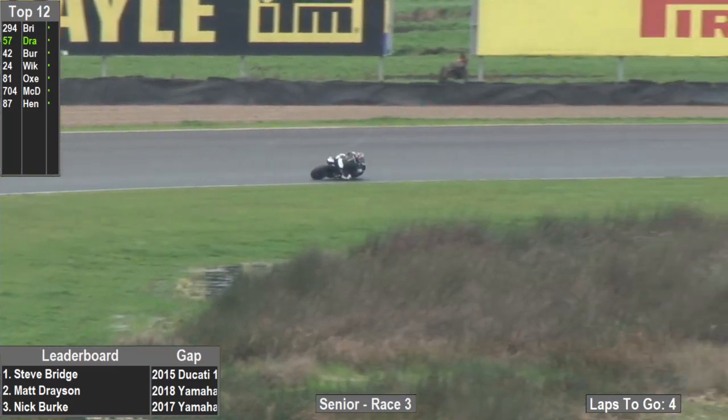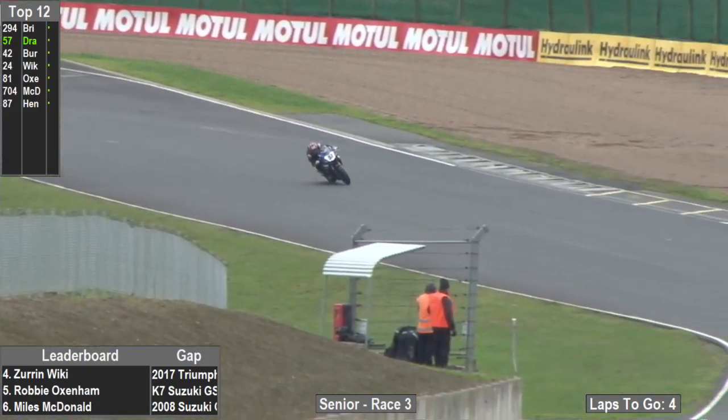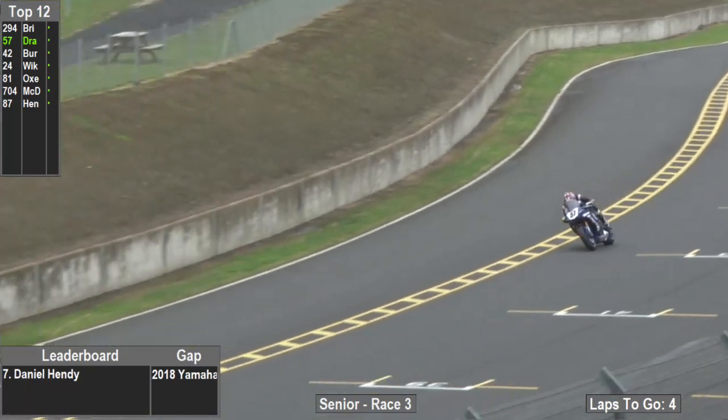But we see Steve Bridge heading around the sweeper. Matt Drayson tucking in right behind in the slipstream there. So this battle here is going to be awesome to watch. Steve Bridge heads up the hill, Matt Drayson in second place. We'll have a look at some lap times.